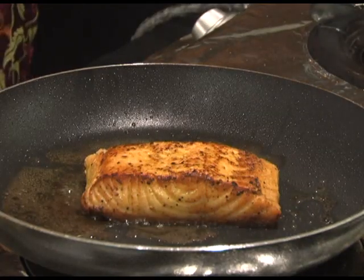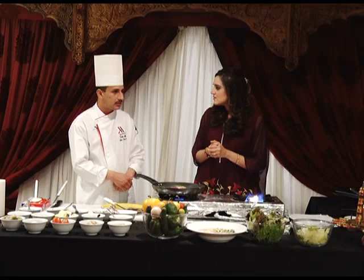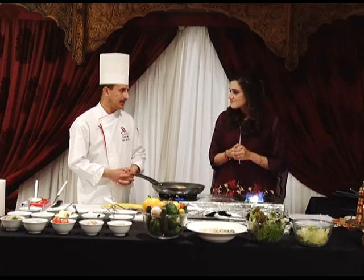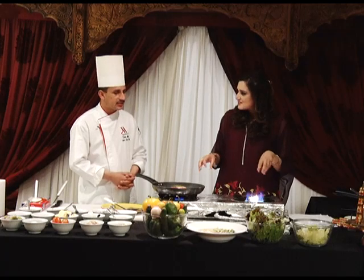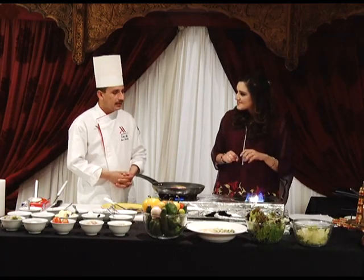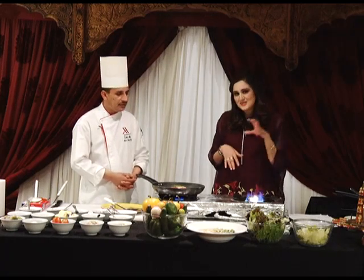So in Pakistan, salmon is very common, right? Almost people like the salmon. Salmon is very tasty. Have you made other kinds of fish besides salmon? Yes, red snapper and Aamir. Okay, that is available here. Every fish is available.